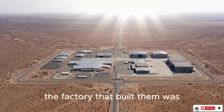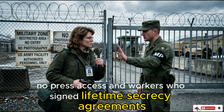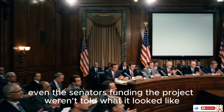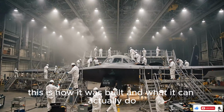The factory that built them was hidden inside the California desert, with no public records, no press access, and workers who signed lifetime secrecy agreements. Even the senators funding the project weren't told what it looked like. This is how it was built, and what it can actually do.